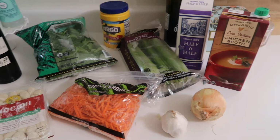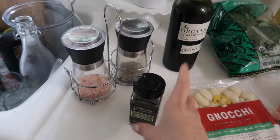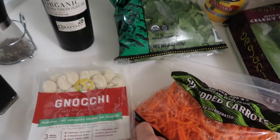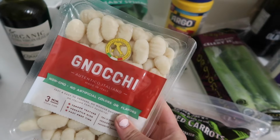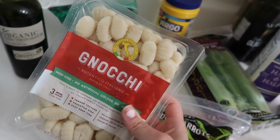So here are all the ingredients needed for the soup, which is actually not that many. For seasoning, it's just some thyme, salt and pepper, and lots of veggies, which is awesome. I have some gnocchi here, and I always like to recommend the Trader Joe's gnocchi because it's really inexpensive. This is like $1.69, but it tastes really good, and the texture is the best part about it.